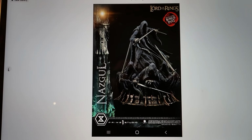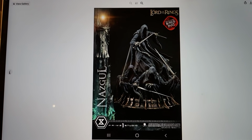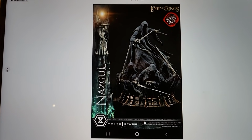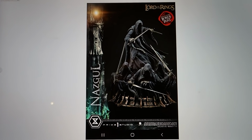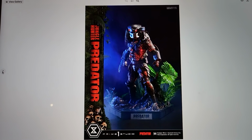I do love this Nazgul. I think I like it more than my on-horse one, so I'll be selling my horse one probably to a local buddy of mine who wants it. But I'll be getting this one for sure. And then, of course, the Prime 1 Predator.